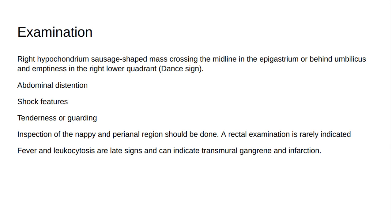Right hypochondrium sausage-shaped mass and emptiness in the right lower quadrant, Dance sign. Crossing the midline in the epigastrium or behind the umbilicus, best palpated between spasms of colic, when the infant is quiet. Abdominal distension frequently is found if obstruction is complete. The child is pale, diaphoretic, and hypotensive if shock has occurred. Tenderness or guarding may suggest perforation and peritonitis.